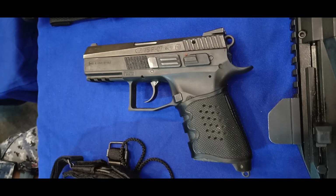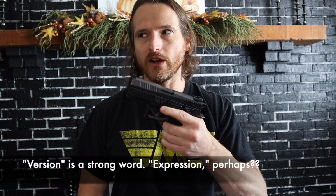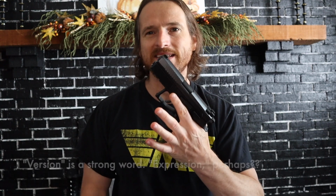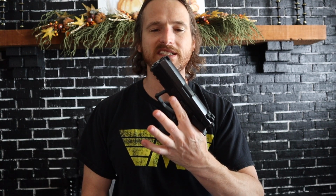And these aren't guns with a rich history, so I'm not going to go too much into that. But the P-07 came out first, and it was originally released in 2009 as the P-07 Duty. It was designed to be kind of a polymer-framed, more affordable version of their original CZ75 architecture. It uses basically the layout of the CZ75.